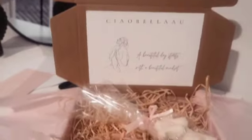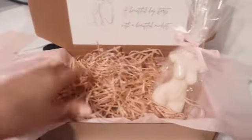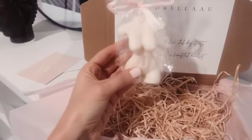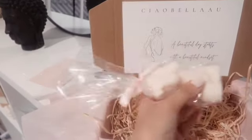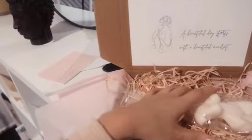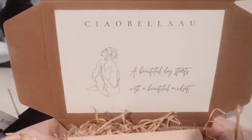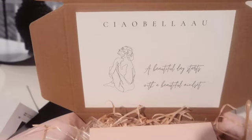So all my gift boxes basically look like this, depending on how much they order. And this lady ordered one of my little candles, which I love. I know they're really popular at the moment, so I make those, and I put at least one affirmation card inside, just about self-love and so on. So I put that in, and that's what I mean with the labels for the lids. They go there, and they always say a beautiful day starts with a beautiful mindset, which I love. Really simple, but I love it. So they all go in there.